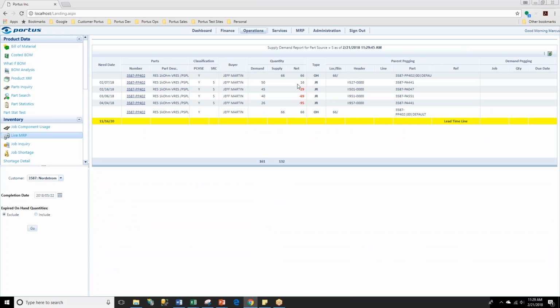This, I think, is the equivalent of the material availability report. It says, well, you have 66 on hand and you're not going to be able to get here when we get to II-957, you're already turning negative. Okay.